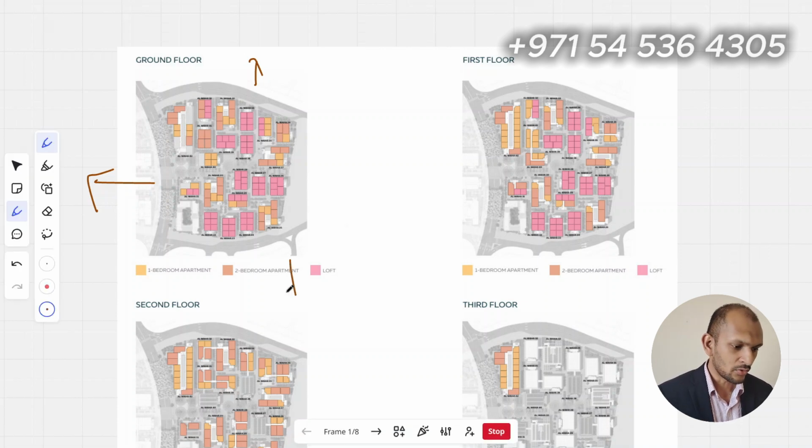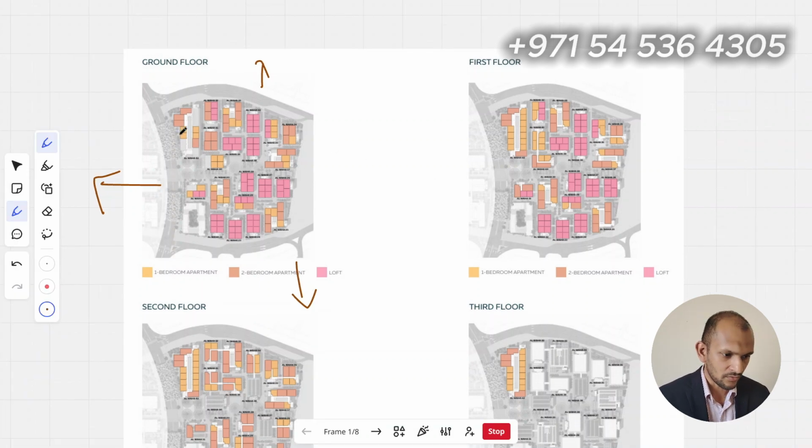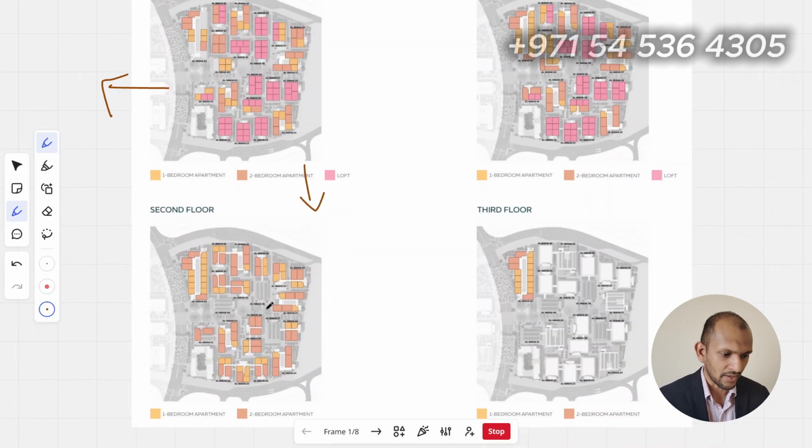On this side you have the UAE Pavilion of Sustainability, right? That was built for Expo 2020. It's a magnificent, beautiful structure, and the government is transforming it. So if you look, we have ground floor, first floor, second floor, and one building that has a third floor as well, right?